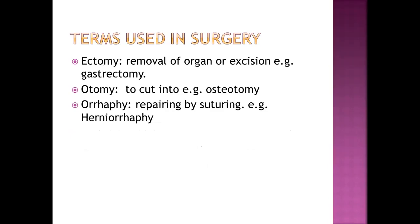What are some of the terms used in surgery? We've got ectomy, which is removal of an organ or excision. So the stomach is known as the gastrum. So the procedure is gastrectomy, where they're going to remove the stomach. So in the case of the appendix, because we're removing the appendix, it is known as appendectomy.